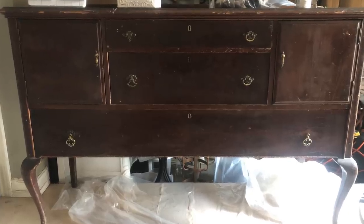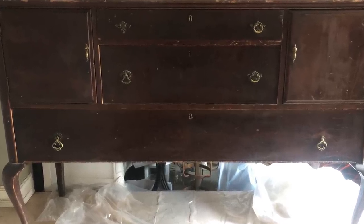We're gonna try to pick the lock. I don't know. Hopefully we can get in it. This thing was like Geraldo's vault, if any of you remember that. I'm gonna try to pick the lock.